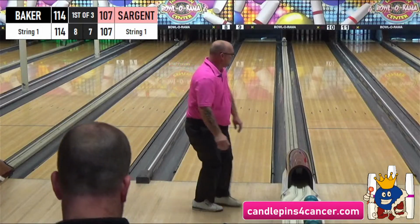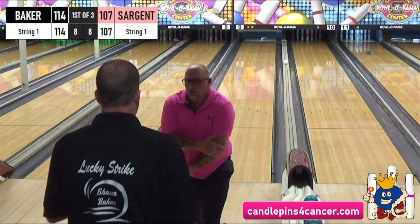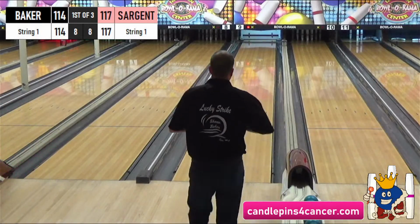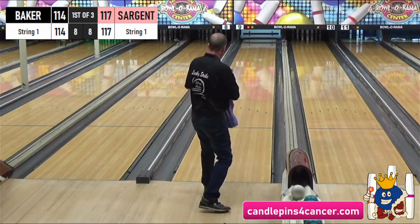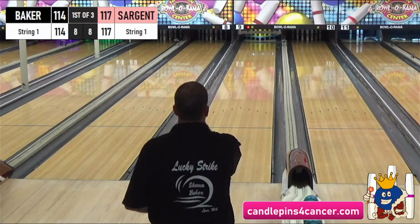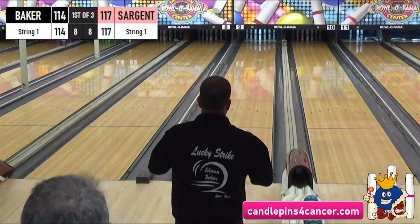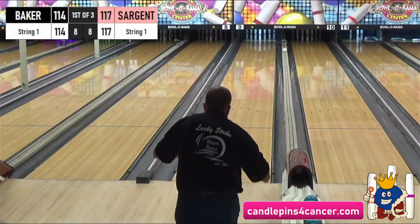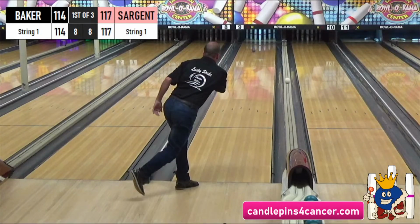Chris Sargent right on for a 10. 117 through 8. That should be 10. 117. 117, 114. Chris Sargent up by 3. Both balls for the first time you could say are open, not on a spare or strike. Final 2 boxes, first string.